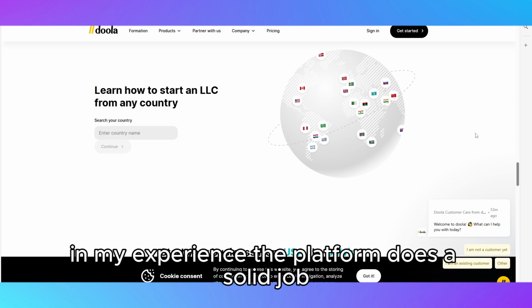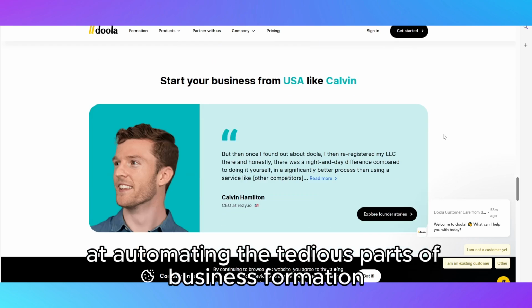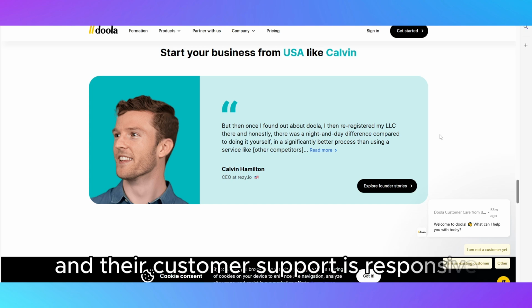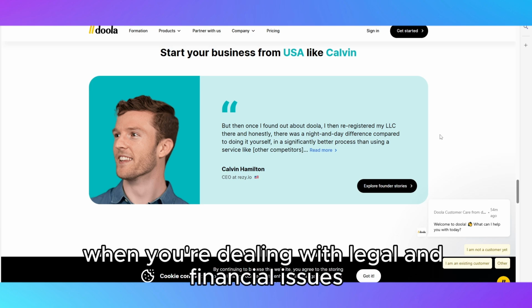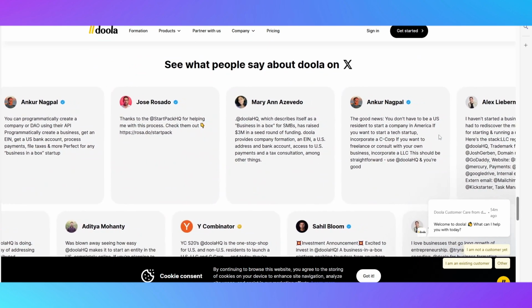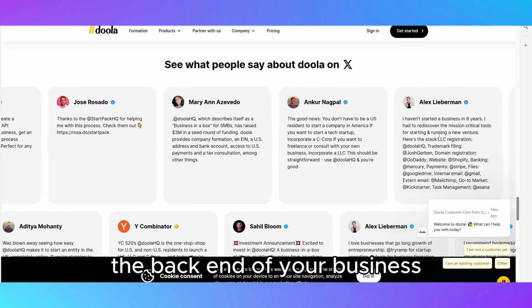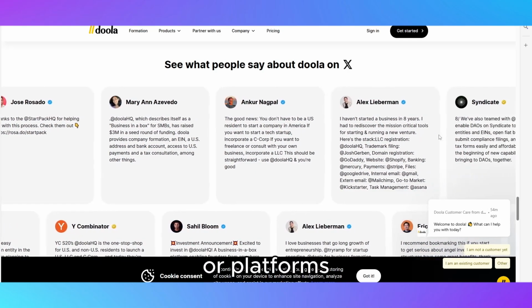In my experience, the platform does a solid job at automating the tedious parts of business formation and management. The dashboard is intuitive, and their customer support is responsive, which is a huge plus when you're dealing with legal and financial issues. Doola is ideal if you're looking to streamline the back end of your business without having to juggle multiple services or platforms.